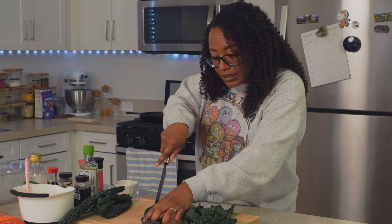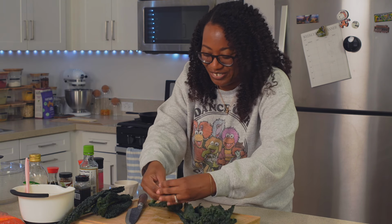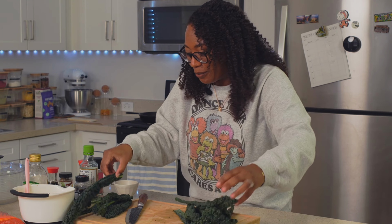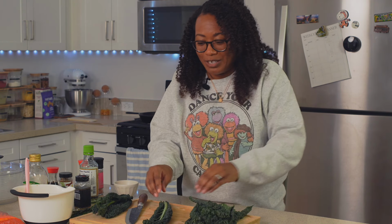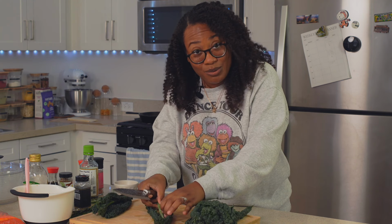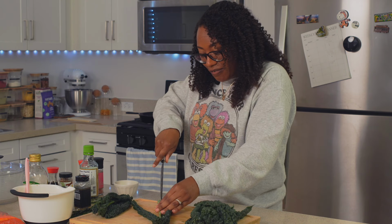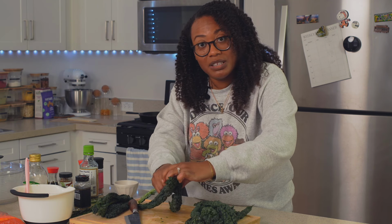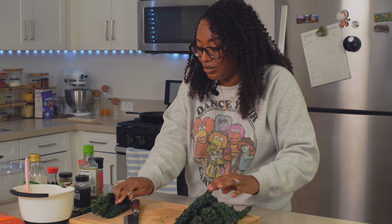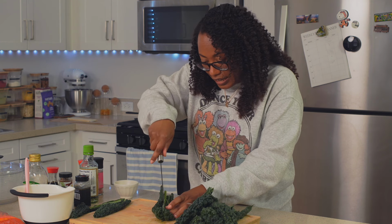Which I feel like the ancestors would look at me like, girl, put that knife down and rip that kale off of the rib. If I were making collard greens, I would do that. But I feel like I rip the kale a little too much if I don't use a knife. So I'm using a knife. Ancestors, calm down. If you have a special way that you can take kale off of the stem without ripping the kale to shreds, please let me know. Or if there's like a video out there you can direct me to. But I don't want to destroy my kale, so I'm using the knife.